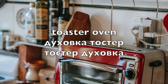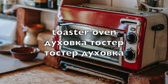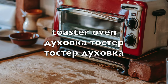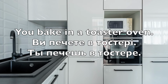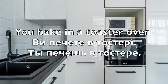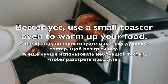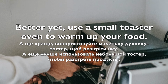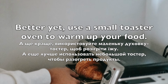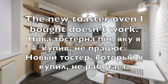Toaster oven. You bake in a toaster oven. Better yet, use a small toaster oven to warm up your food. The new toaster oven I bought doesn't work.